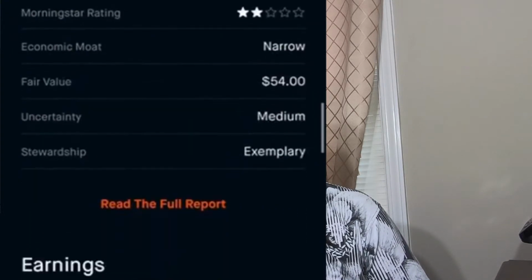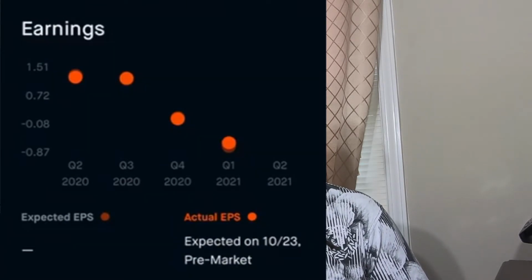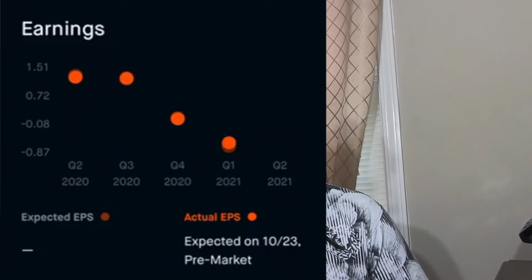Skipping all this. As far as their earnings go, they're pretty much meeting what's expected. So that's good for right now with everything that's going on. I'm not sure what their Q2 numbers are, but they're going to be expected on the 23rd of October. So if this stock goes down around that time, I'll definitely be buying more of it.